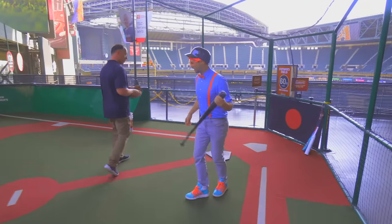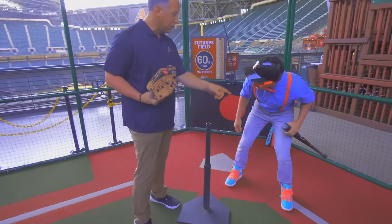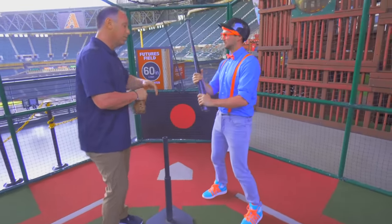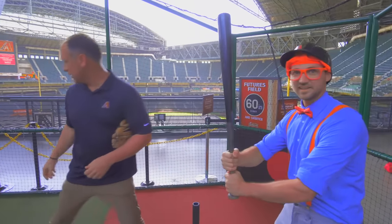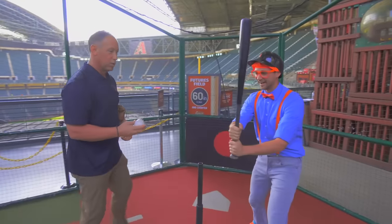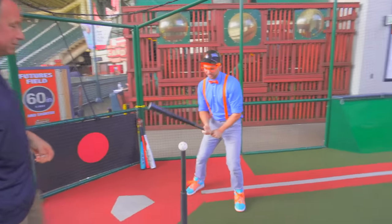Oh, what do I do here? This is a tee. Okay, a tee. Now you grip the bat. No, not that way, Blippi. This way. Oh, okay. Put your hands together. All right. And now, check it out. We put a ball on the tee for you to hit. Okay, here we go.